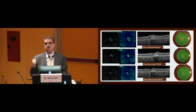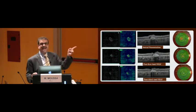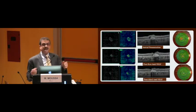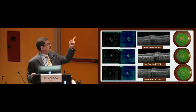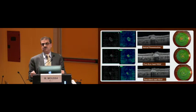Is that it? No. Look at the OCT again. Can you see any much improvement while I'm injecting? No. So it means I cannot follow this girl by structural OCT. I cannot depend on it because the three pictures look almost the same with minimal changes around the structure.